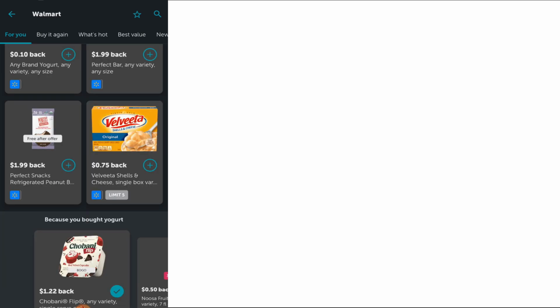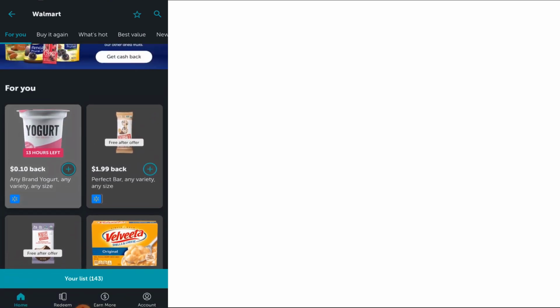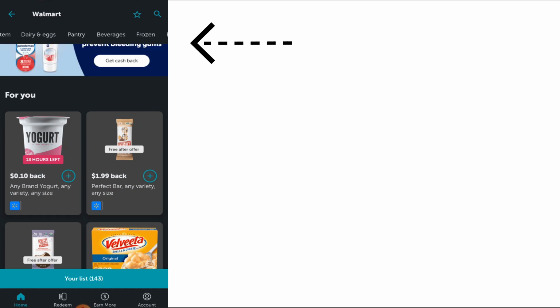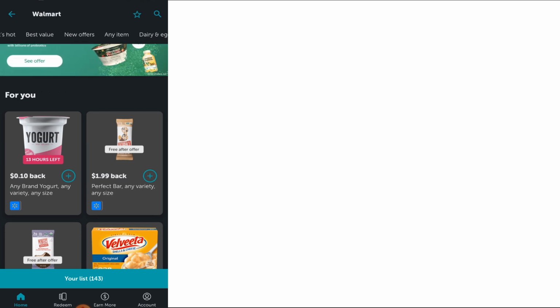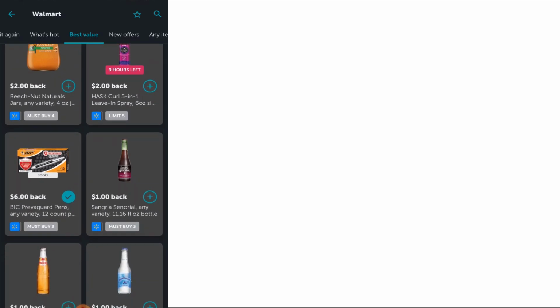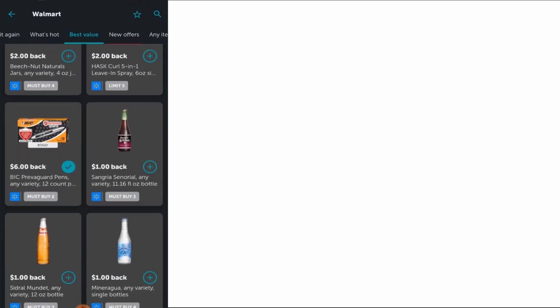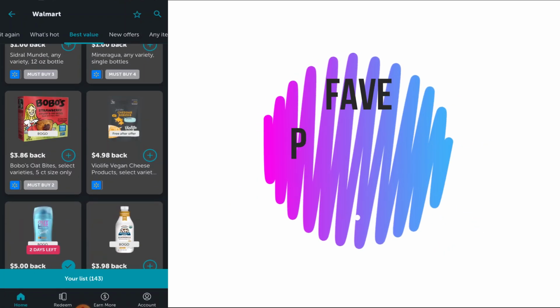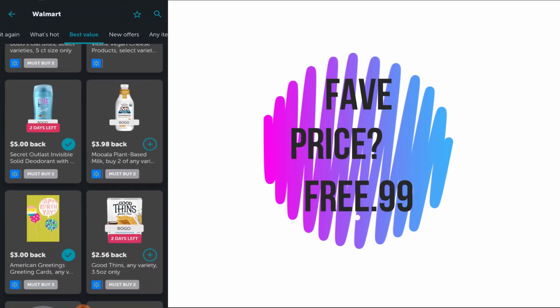Now you can scroll here, but I prefer to use the categories at the top, and I'm just moving these along with my finger. You can scroll through those in a little bit more organized way. For instance, clicking on the best value tab right there will often take you to the best deals that are the most value. So a lot of freebies and buy one, get ones. There's another freebie, a couple buy one, get ones there.